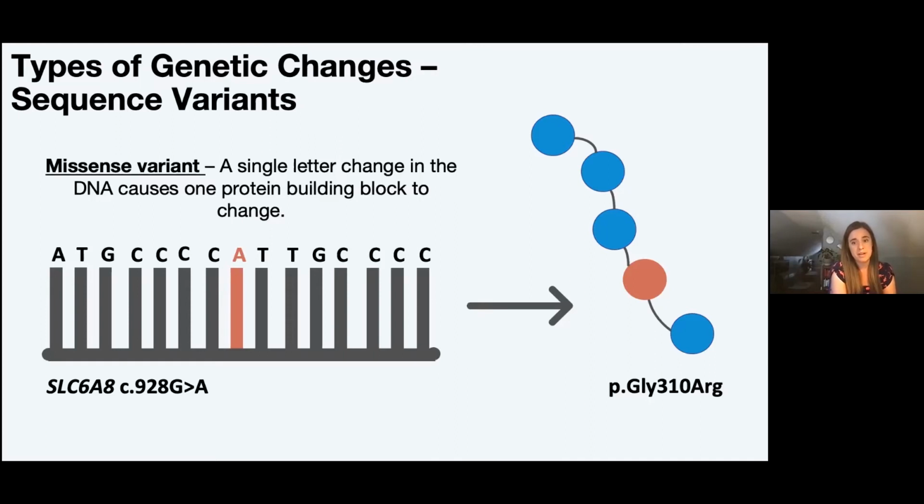So the first type of sequence variant that I want to talk about today is what's called a missense variant. Missense means that one amino acid, one of those protein building blocks, is substituted for another because of the change to the DNA. So in the example that we just walked through, that amino acid at position 310 was the only thing changed, one amino acid. So this is an example of a missense variant. A single amino acid change might change the function of the protein due to changes to folding or other things.